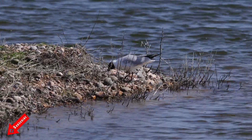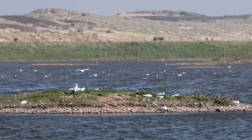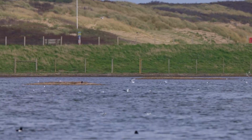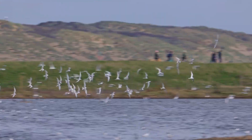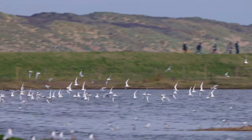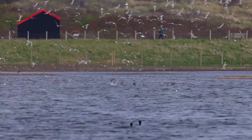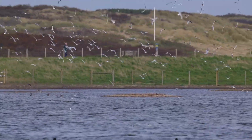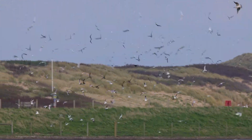All of a sudden, in the distance, there's been a predator. The terns, both the sandwich and the common tern, along with everything else on the water, took to the skies in the hope of not being singled out. Scanning the sky, I do my absolute best to see what it was that spooked the birds, but I can't see. Maybe a false alarm.